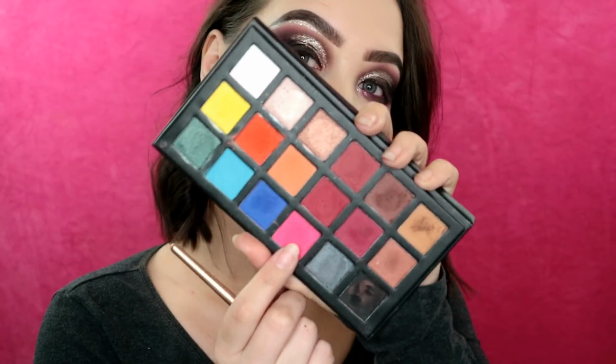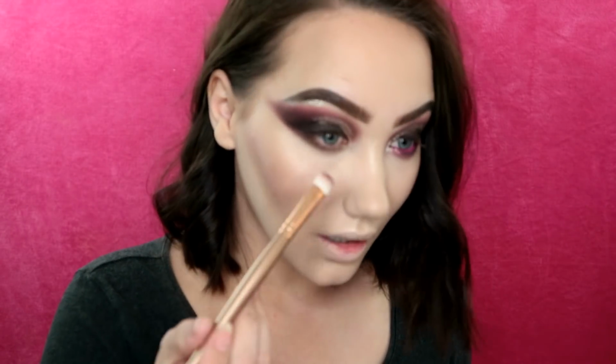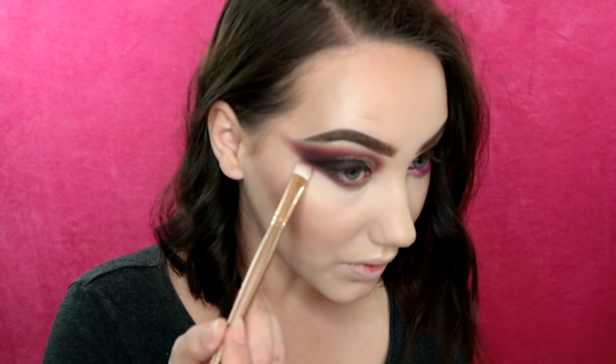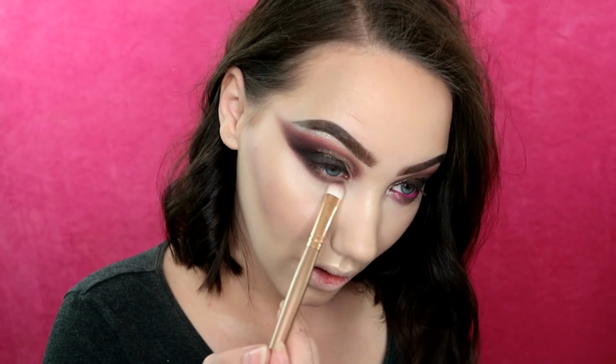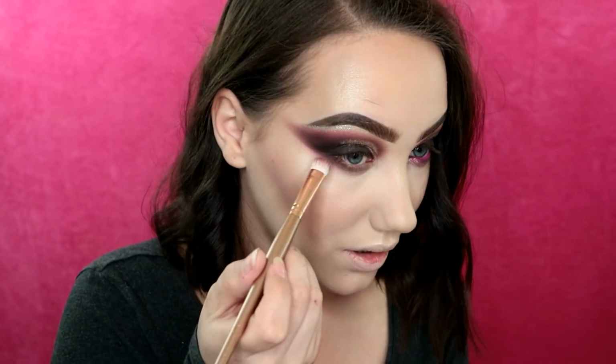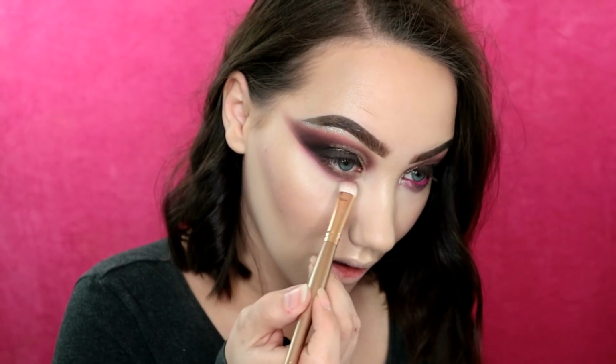And then I'm taking a wider, fluffier brush. What shade did I use to do this? Oh, the pink one. And run that along the bottom to smoke it out. You can see I'm going all the way up, pretty much the whole thing.